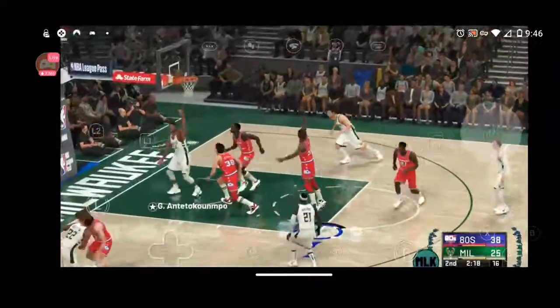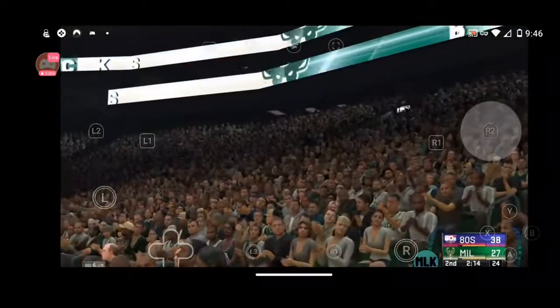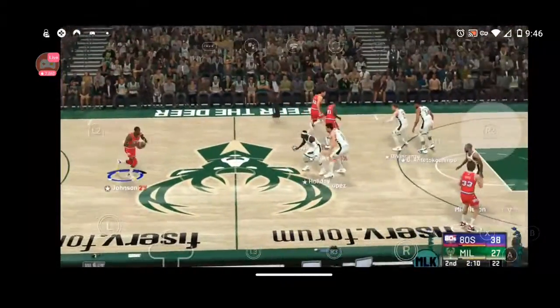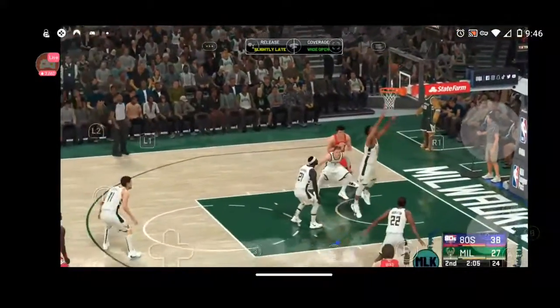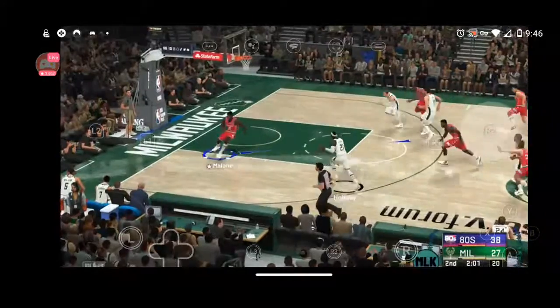There's the lob into Antetokounmpo. Nice catch and finish on the alley-oop. Savvy play from Holiday. Quick thinking helps him get the ball to the wide-open man. The 80s team with the ball. They lead by 11. Bird misses. Not quite enough defense that time around.